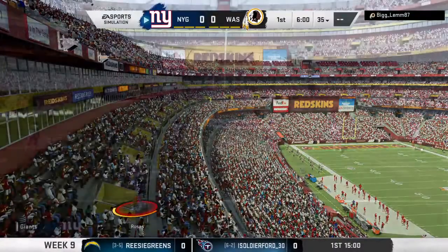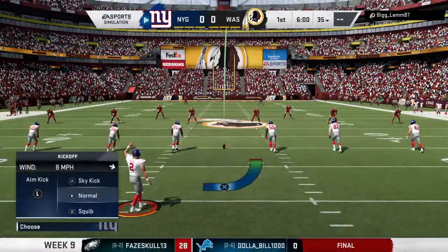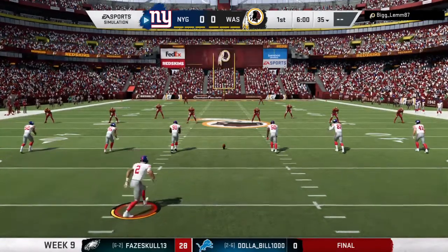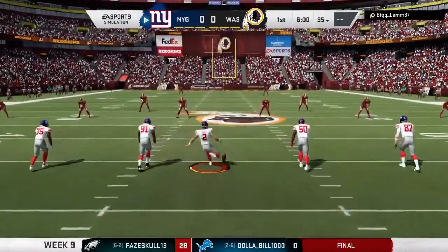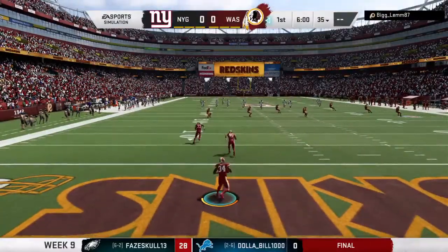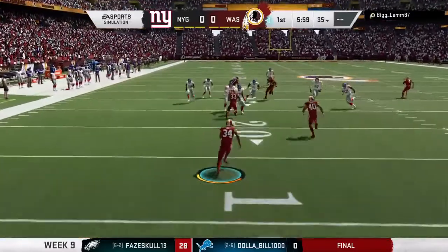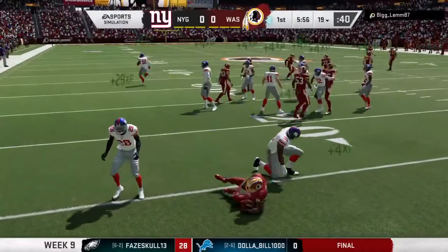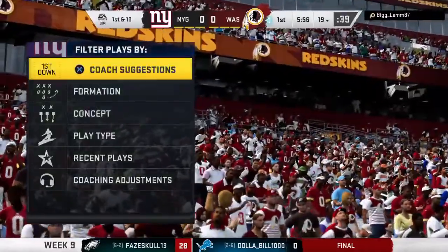The crowd is ready as the guys get set to match up between the New York Giants and the Washington Redskins. The first two months of the regular season are down. What will the final two bring us as we're off in Week 9? That's fielded in the end zone, and he'll take it back to about the 19-yard line.